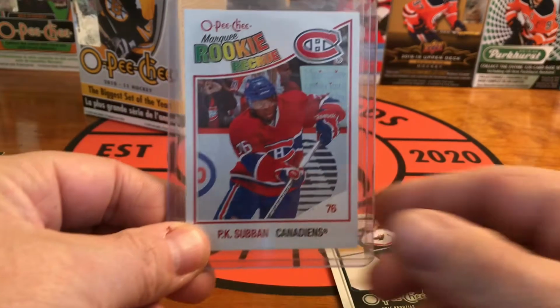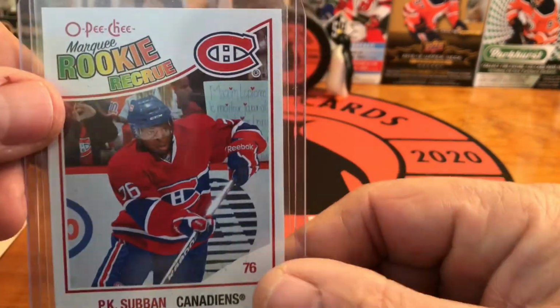And you know what? We're going to end it off with this PK Super. What do you think, bud? Was this our best pull? Yeah, probably.